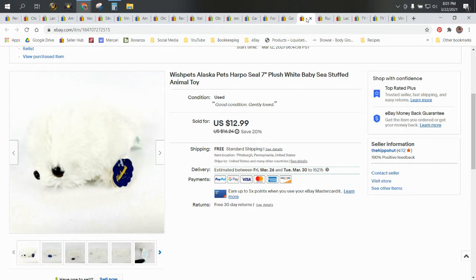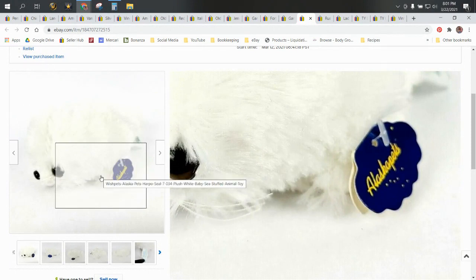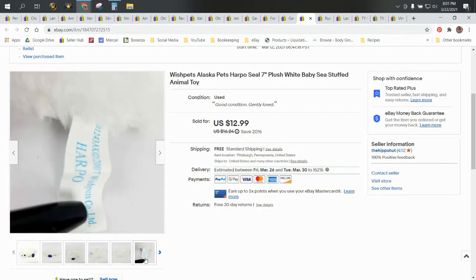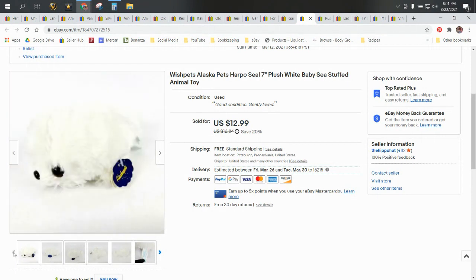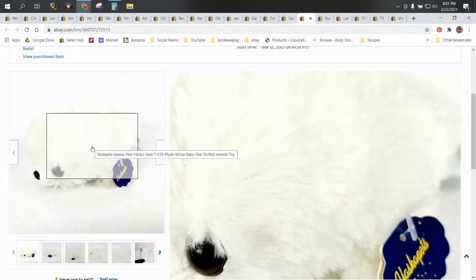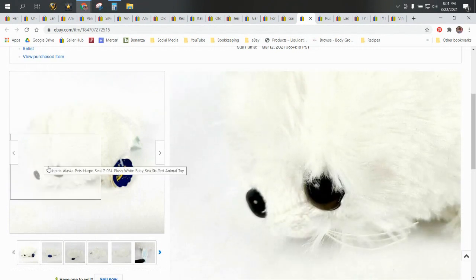And speaking of tiny, we have a little baby seal. He is white. He's from Wish Pets. Obviously, it's a pretty bad photo. He was 50 cents. His name is Harpo. He's from the Wish Pets, 2007. He shipped first class also. He was like 2 or 3 ounces. So he's another one I took a best offer on, $11.69. Again, everybody else that I bought him with had already started profiting, so he's just a little bit of extra profit. And super cute.